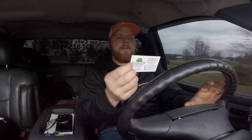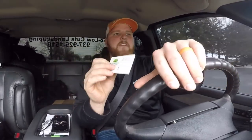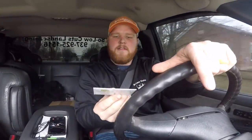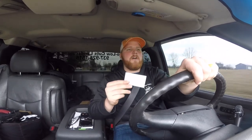Not too shabby. Now on the back, it's a pretty thick stock of paper. I feel like that is more professional than just a real thin paper-like type of stock. And also, these are glossed on both sides. I like the look of that. I feel like when you hand this business card to someone, it'll come off more professional than handing over just like a cheap business card.